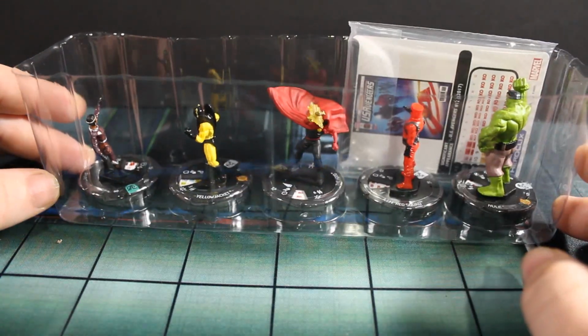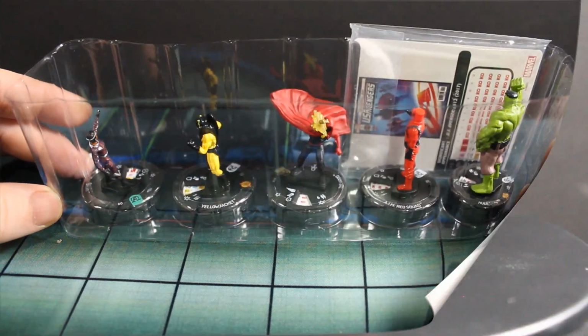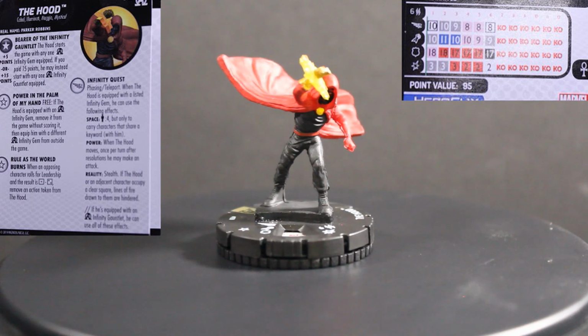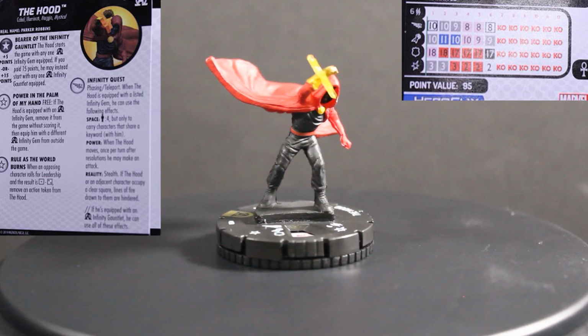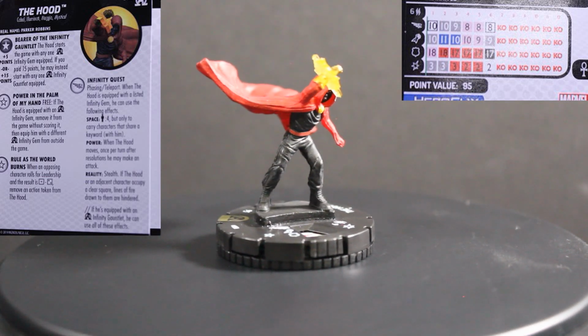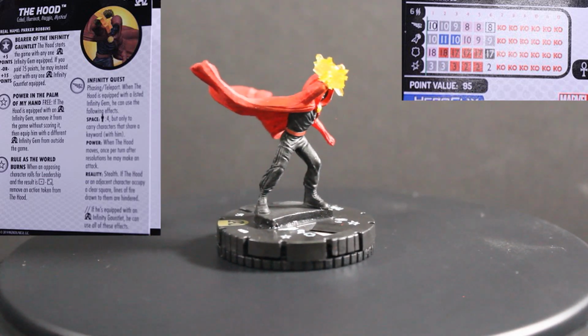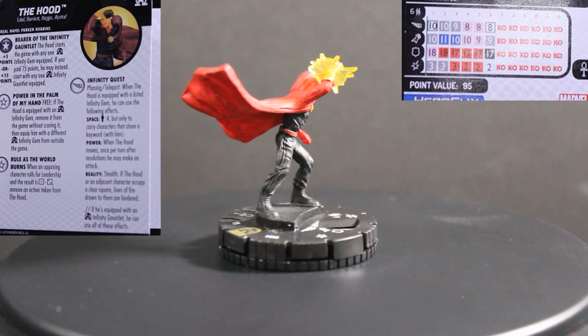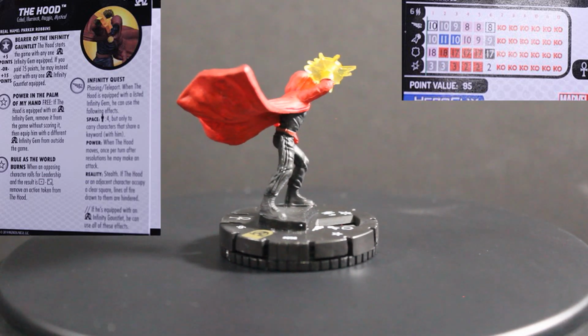So let's go ahead and take a look at the Hood. The Hood is number 58 in the set. He has the Cabal, Illuminati, Magia, and Mystical keywords. He has 3 traits and a special on his movement. His first trait is either +5 or +15 points, so you add those to his total. It is Bearer of the Infinity Gauntlet.